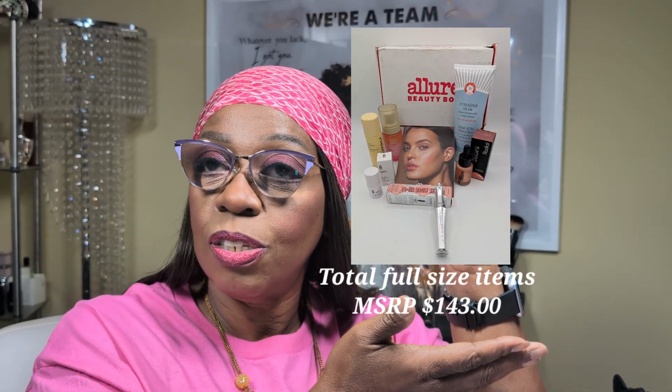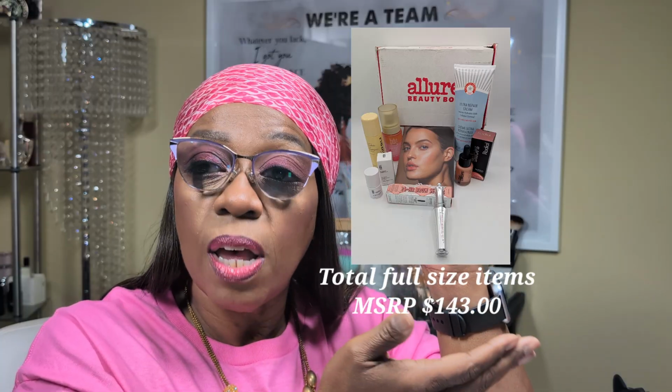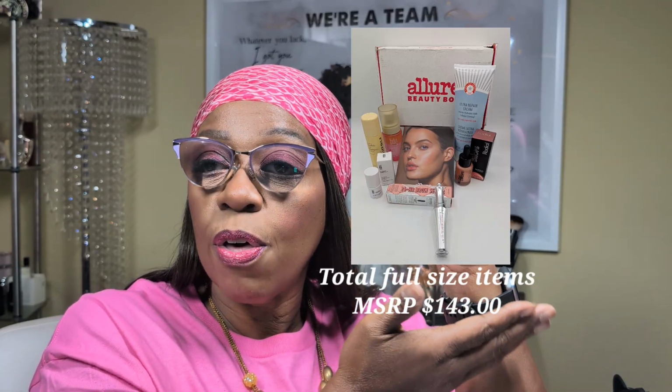What are your thoughts? All right, did you get your Allure Beauty box yet? I am ecstatic that I have it already, but nonetheless, I just want to tell you, I thank you so very much for choosing to spend time with me today as we unboxed our September Allure Beauty box. These are the items that were included. Down below is the total manufacturer suggested retail price for each full-size product that was in the box, okay?